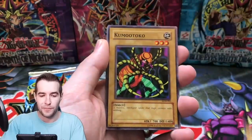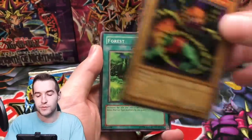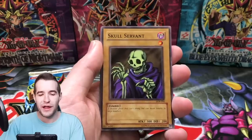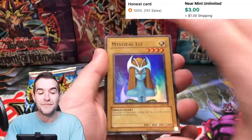We have a Hard Armor. Kumu Toko, which apparently this means, someone told me in the comments, Spider-Man. Apparently that's what that means. Forest. I'm getting a little gravelly in my voice here too. Skull Servant. And a Mystical Elf.